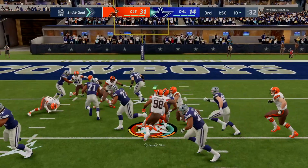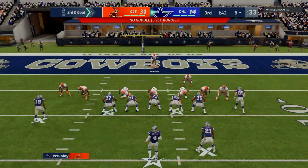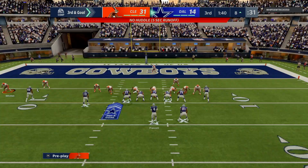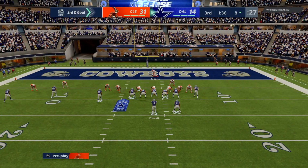Now back to the ground with Elliott. And running room hard to come by here. He gets it down to the 8. After getting stuffed on 1st down, not much better there. 2-yard gain. Brings up 3rd and goal.